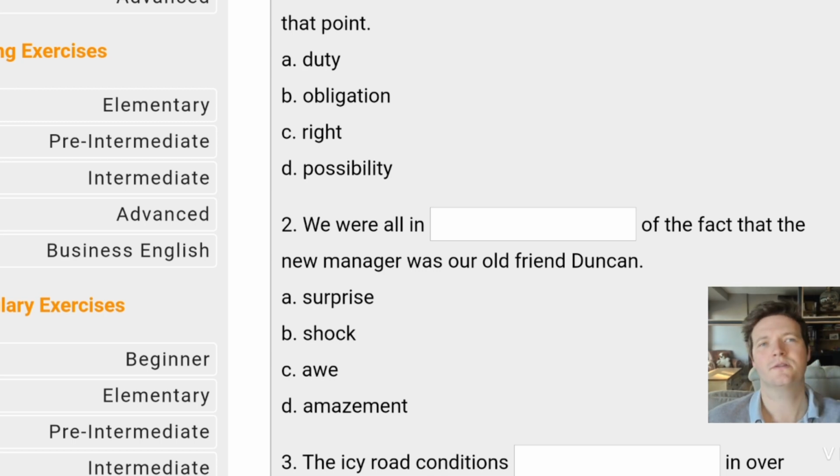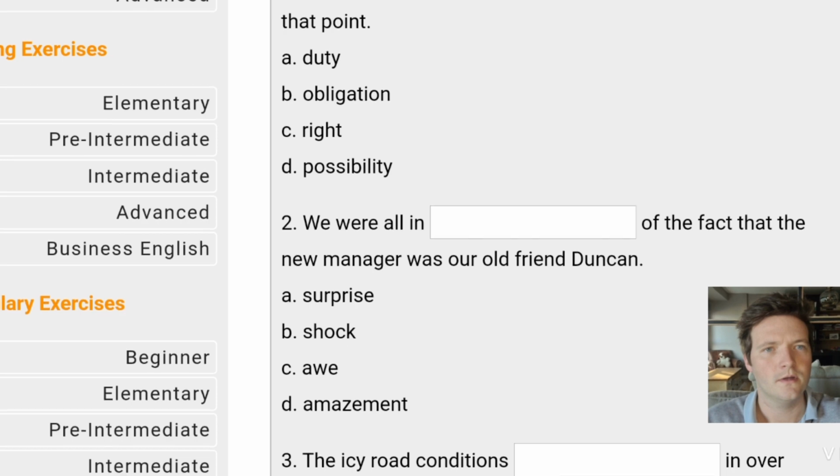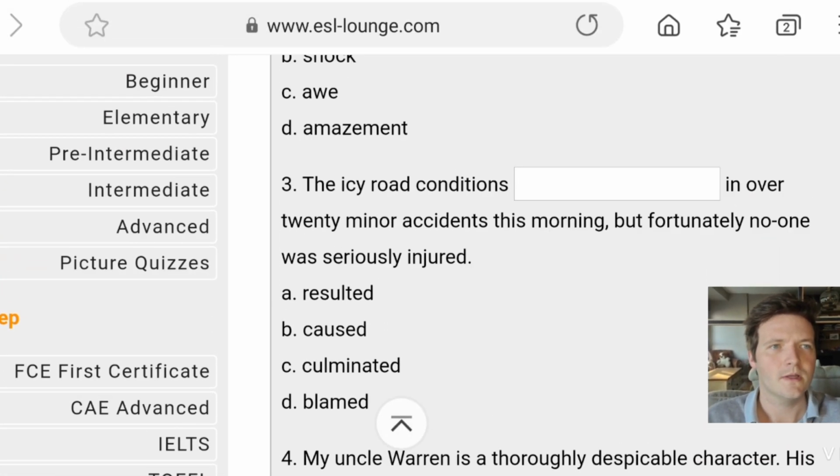We were in shock because the new manager was... Yeah, of course, that doesn't sound right. We were all in shock of the fact. Doesn't make sense. Totally wrong. Yeah, absolutely. Yes, we were all in awe of the fact. Yeah, of course. I'm not reading these properly. I need to concentrate more. I need to stop getting distracted. That doesn't count. I've got them all right.